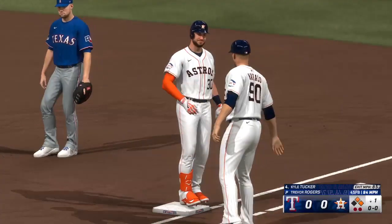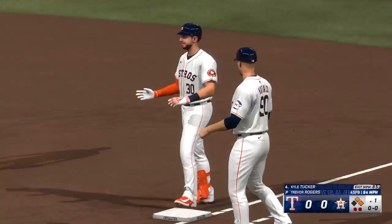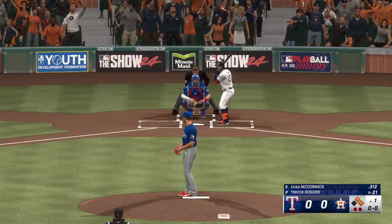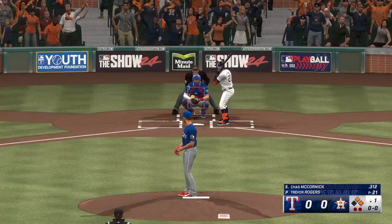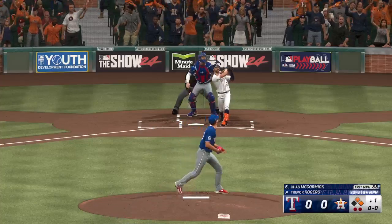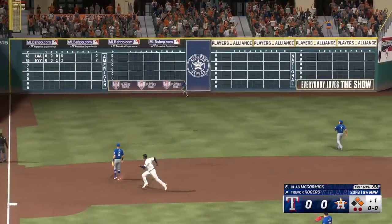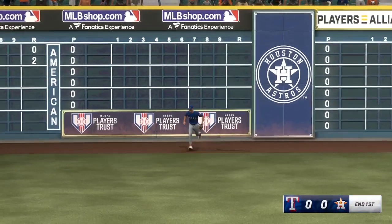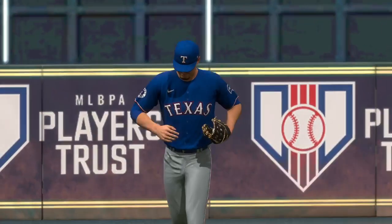Showed a willingness to drive that pitch the opposite way. Didn't get jumpy, didn't try to pull the ball. He let it get deep, took the barrel right to it, and then extended through the swing for the line drive base hit. And now here is swing and a drive. Deep left field. Feeling for the wall as he makes the catch.